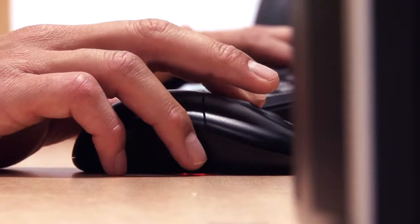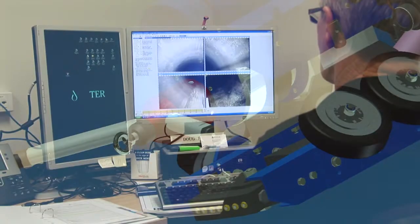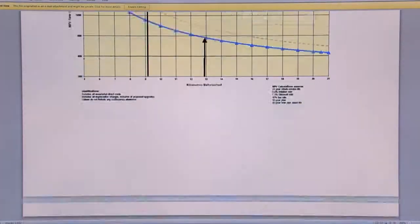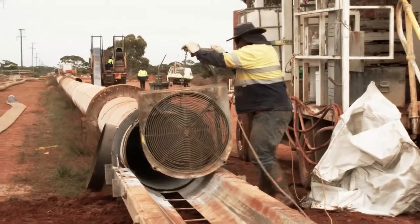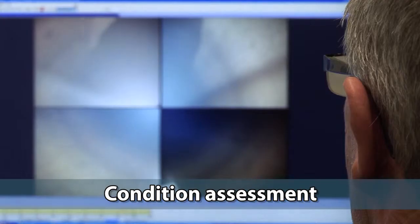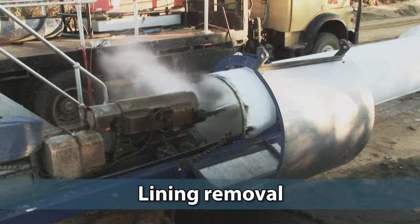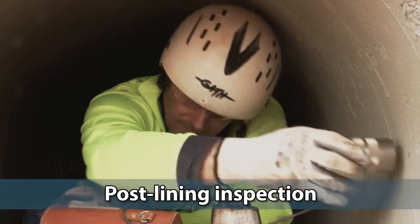To address this need, an entire suite of processes and equipment has been designed and developed in-house by the Water Corporation's innovative Pipeline Refurbishment Group. The refurbishment process involves an initial condition assessment, subsequent financial evaluation of renewal options, and implementation of the resulting maintenance and refurbishment solutions. Current capabilities of this sophisticated system include long-range camera inspection, condition assessment based on the data gathered, water flow bypassing, lining removal, mortar relining, and post-lining inspection.